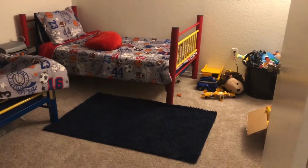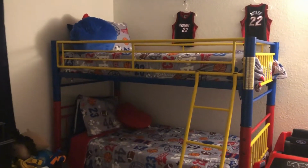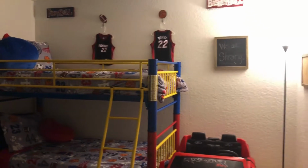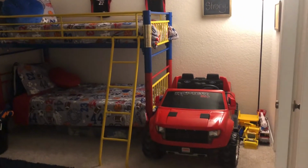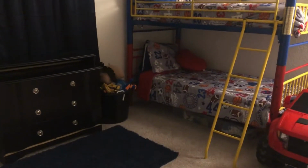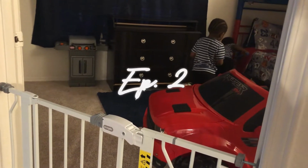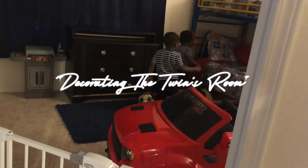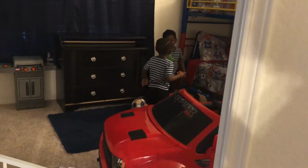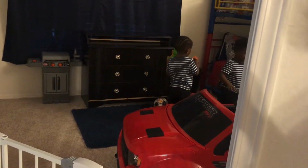So this is a quick overview of the boys' room, and here's me in the middle of the process. I have changed some of the wall decor as well as added curtains, and I stacked their beds as bunk beds, and I also brought in one of their surprises, which is this Fisher-Price Big Wheel. I really had to make space in their room because I have a new surprise for them and I needed space in this room in order for it to work. So if you are interested in seeing how their room turned out, stay tuned and continue to watch the video.